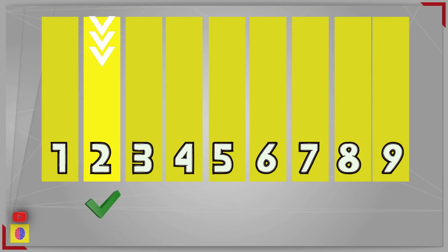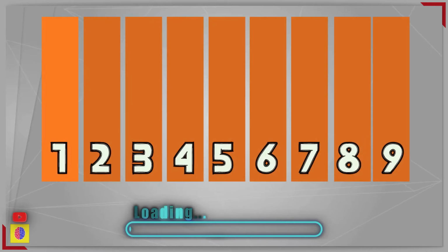A little bit dark orange, but still one of my favorite colors. Which one is different? Keep your focus, everyone.